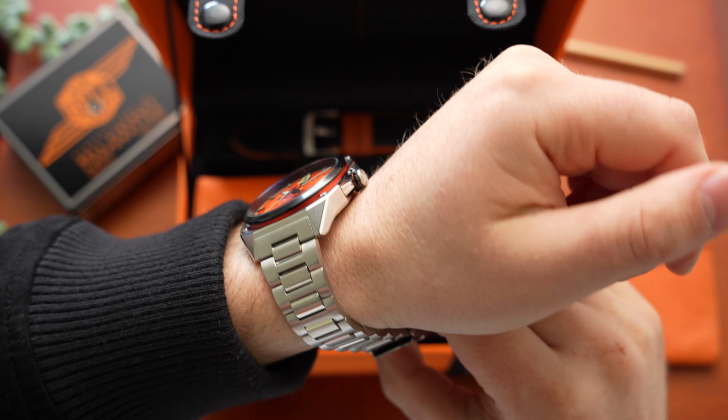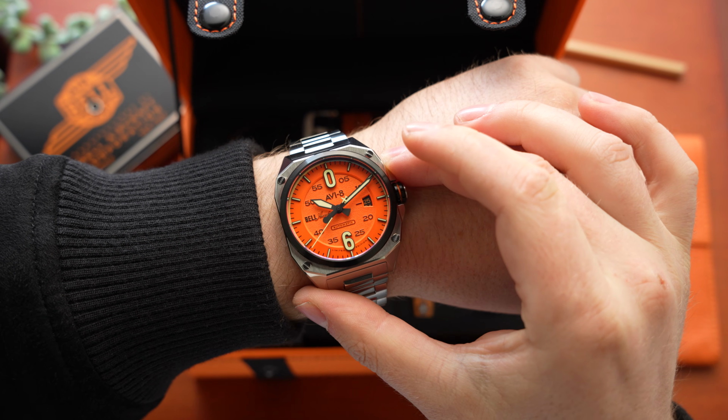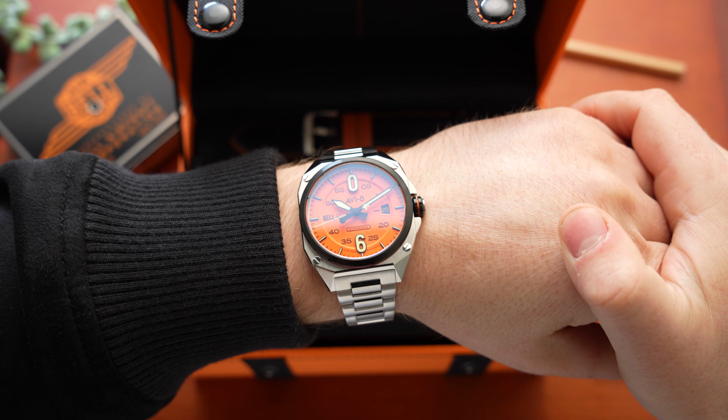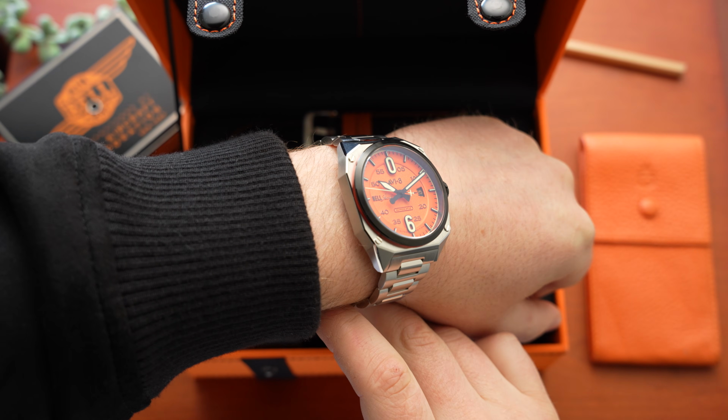Despite its dominating appearance, the case of the watch is actually relatively wearable. The diameter is 41mm with a lug-to-lug of approximately 50mm and a 13mm thickness that doesn't overstep its bounds.